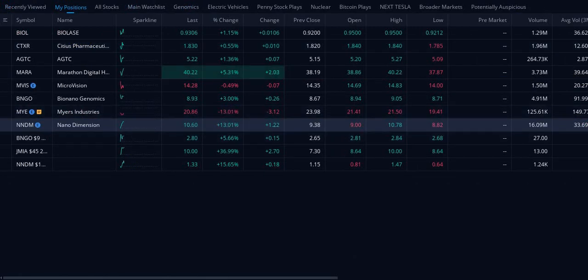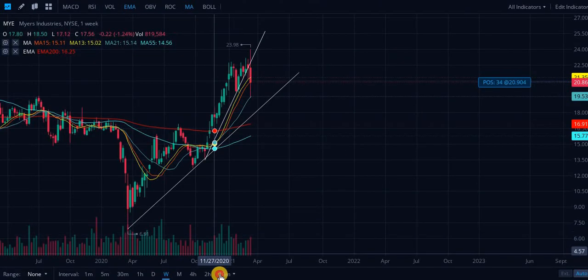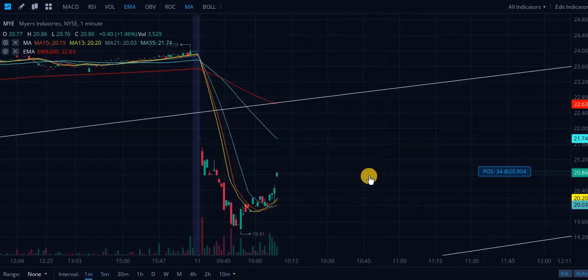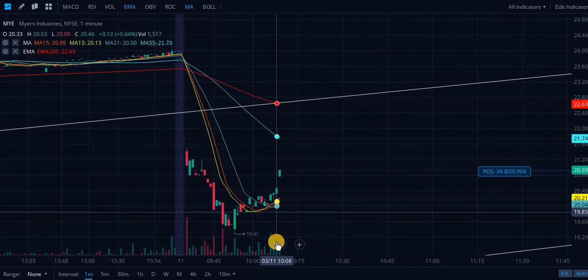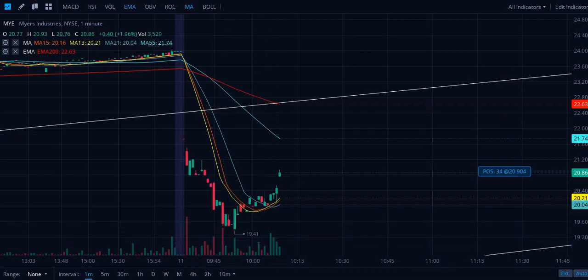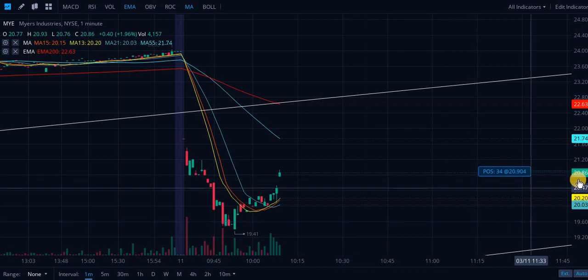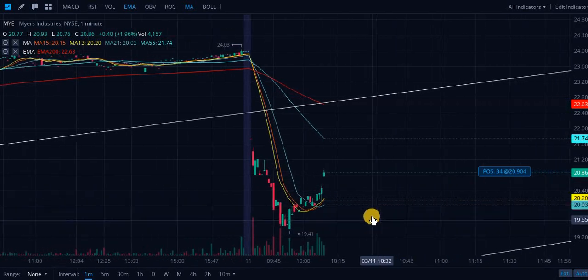Okay, now we are recovering right now. It looks like finally getting a little bit of a bounce. Let's look at the 5-minute chart here. Actually, let's look at the 1 minute. Yeah, we are getting some green volume coming in. People are buying in finally. Okay, get in, guys. Anything in this range, anything under $21 is a steal, in my opinion, especially short term.